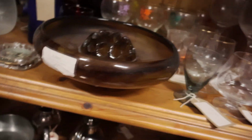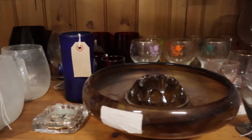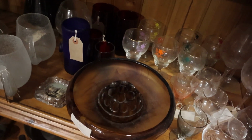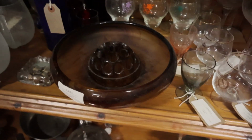Davidson's. What have they got written on it? Vintage amber. Yeah, so this is a Davidson's cloud bowl. It's got the original frog. You can buy the stands separately when they were new, so not all of them had stands. But yeah, that's quite a nice big one.